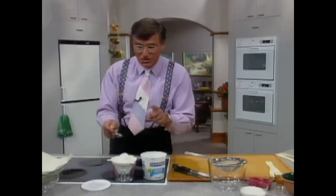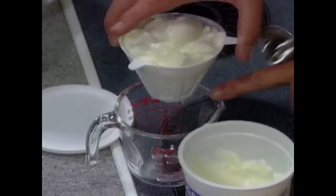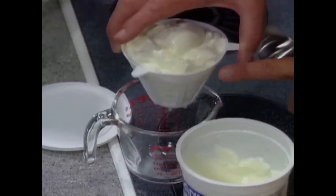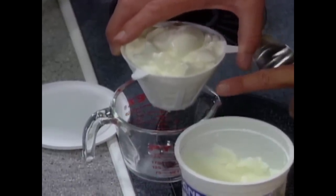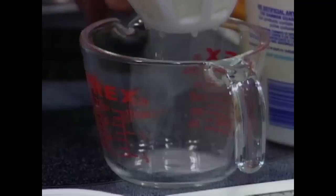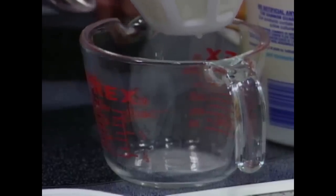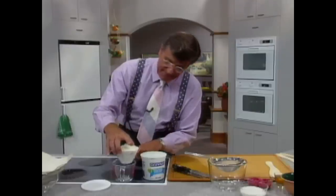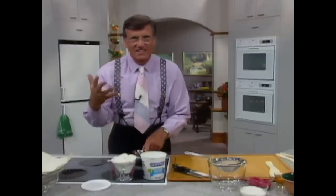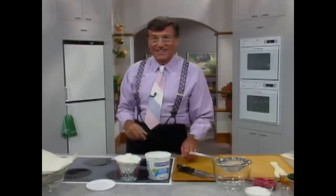Now, what happens when it strains, and you should just about be able to see it start now. You see how it's weeping here? 50% of the volume will be lost and will go down into the bottom. And what's in the bottom is called whey, W-H-E-Y. It's a sort of greenish liquid, and it's got protein in it, so you could use it in a bean dish or something like that. It doesn't taste that great, but it doesn't taste that bad either. But anyway, I'll show you what the top looks like in a moment when it's done.